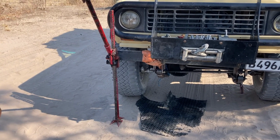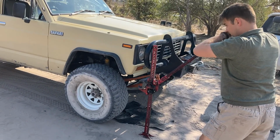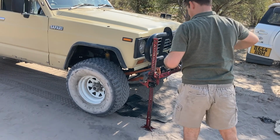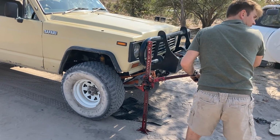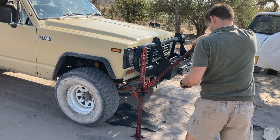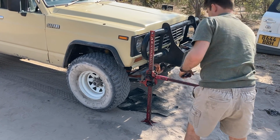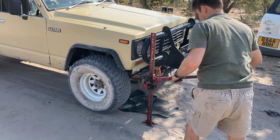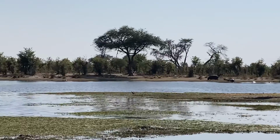So we put it all back together, and it did hold out all the way to Khwai. And then my other brother, not the one who was traveling in the RAV, was also in Khwai at the time and was able to fashion up a solution like a homemade U-bolt, and that held for the rest of the trip, but more of that later on.